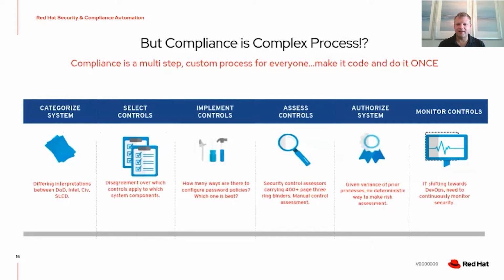Security compliance is, of course, a complex process. It's a multi-step process for everyone. Our goal with OSCAL is to make it code and to make it so that you only have to do that once. You can build out that SSP and that OSCAL content and then reuse it and consume it as you need it. Of course, the security compliance, like I said, is a complex process. If you actually look at how NIST breaks down security compliance, the ATO process, there's a lot of different pieces to this.